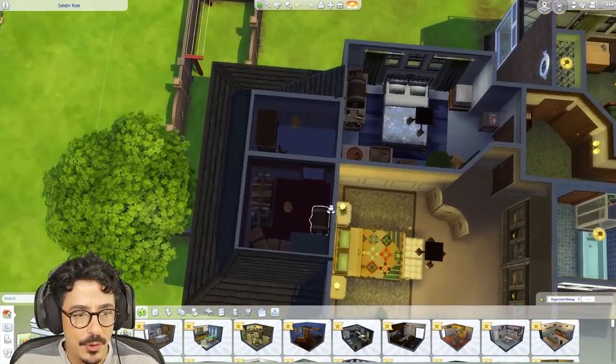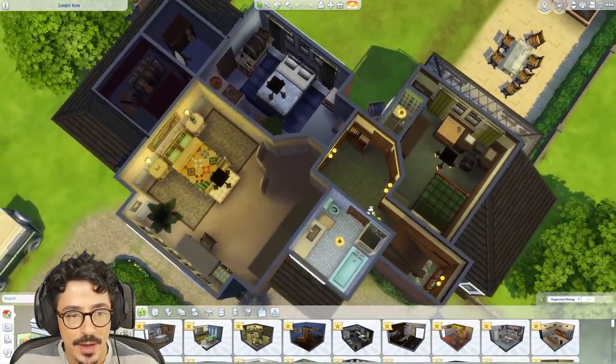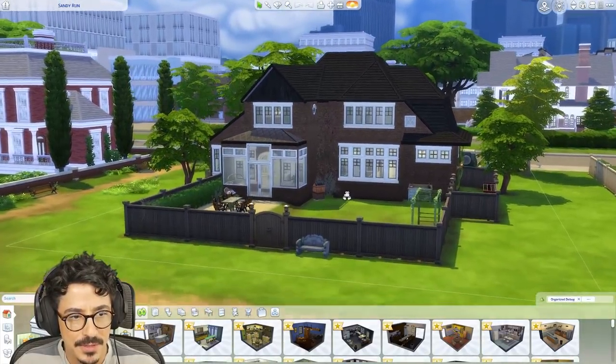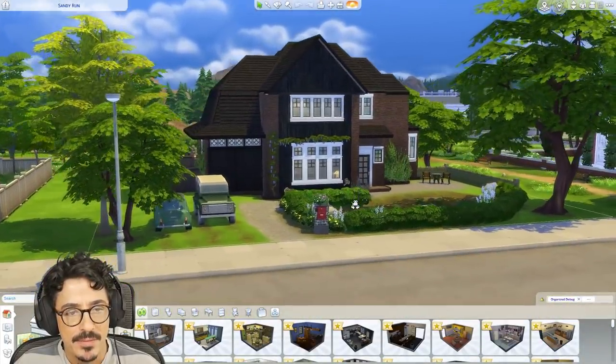I'm happy. Once again, what a beautiful build. Very, very clever. You guys astound me with your creativity and your skills. You really, really do. So thank you so much, Albert. I absolutely love this build. I am very much looking forward to giving it a bit of a renovation.